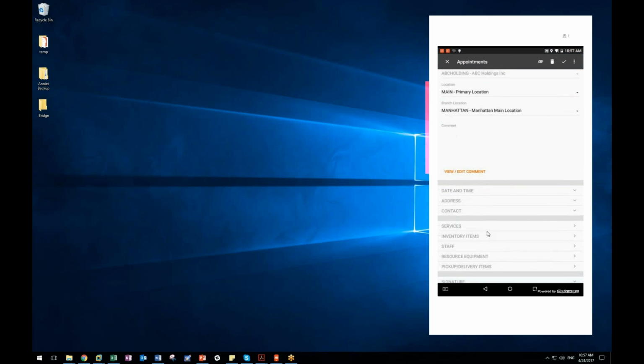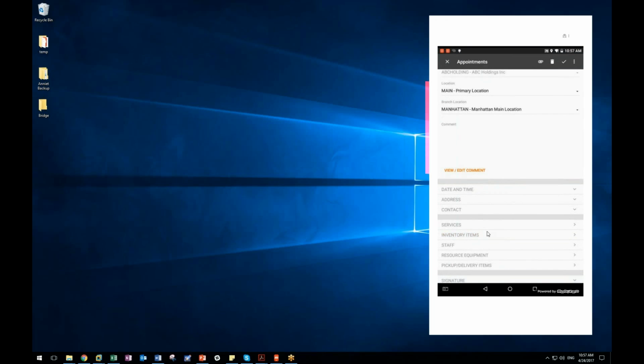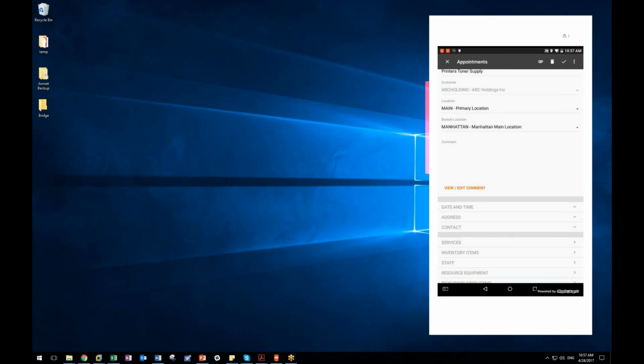But as part of this drill, I'm just going to jump to the signature part, and let's say that we have completed all of the services related to this appointment. So at this point, the customer would like to see a summary of what happened in the appointment. So for this, now we have a new preview report option.